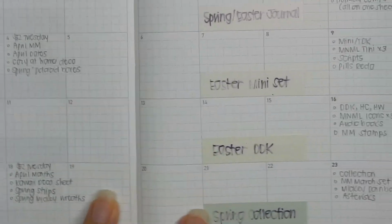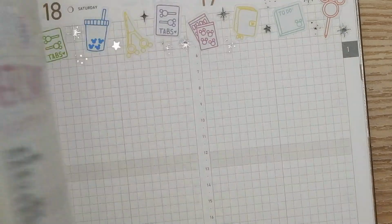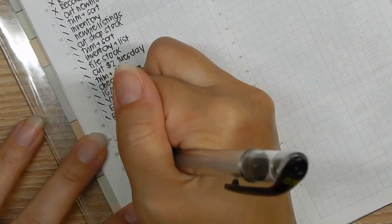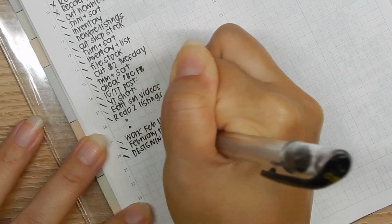And what that means is that going to my February calendar, I planned out all of the new releases, and then I need to figure out the clip art that I'm going to be using or the theme that I'm going to be doing. So I still need to do that. And the last thing is just designing when I get the chance, which will probably be tonight.